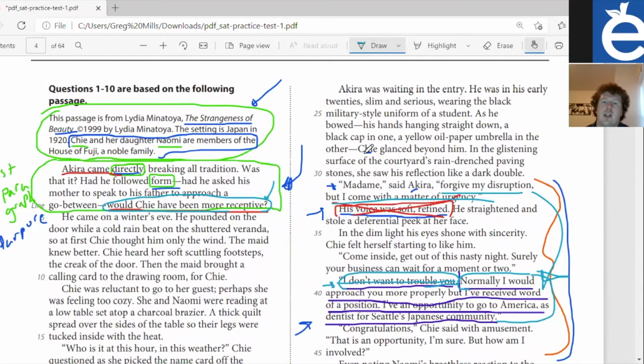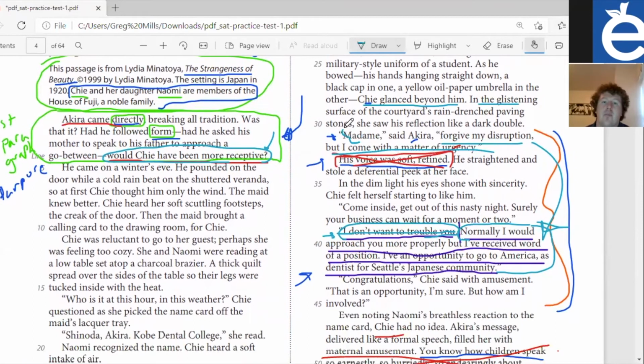All right, so Chi comes out. Chi glanced beyond him. In the glistening surface of the courtyard, rain-drenched paving stones, she saw his reflection like a dark double. "Madam," said Akira, "forgive my disruption, but I come with a matter of urgency."